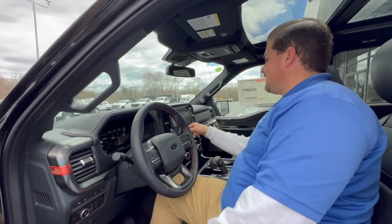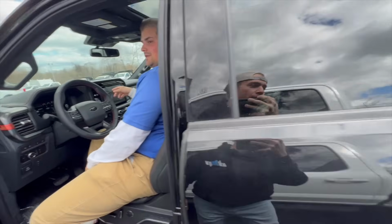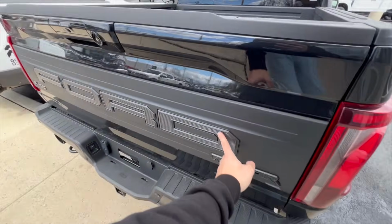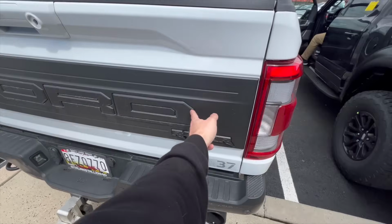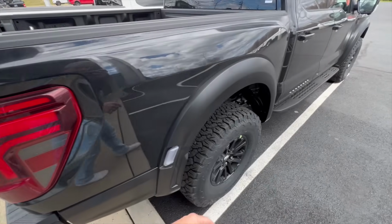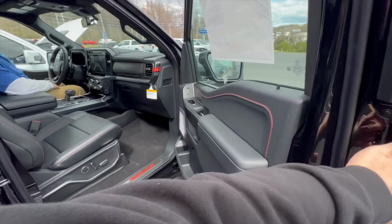Yours has all the different cameras, right? Yeah, mine has all of them, too. Let me go on the other side and show them that. They actually did change this up in the back, too. That looks sick. Mine's smooth, and this one is roughed up. This one looks really, really good. So I want to show you guys the cameras now. We're going to jump in the truck.